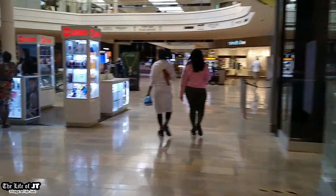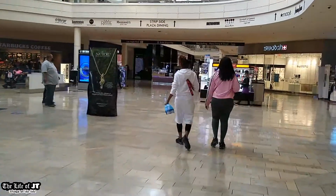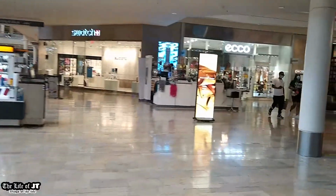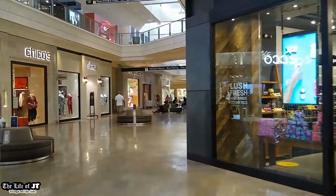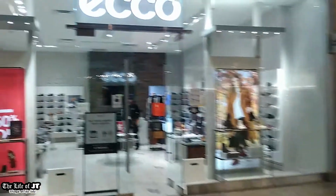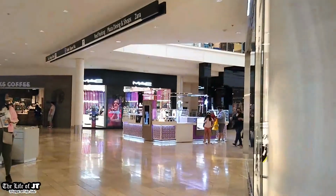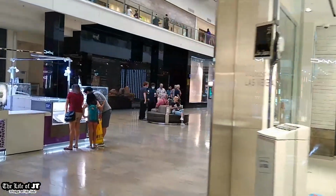And we got Sephora. An amazing place right there. You know, there you had a little headphone display on the left hand side right there. More phone glass cases. We got the Swatch store. We got Echo right there. We got Chico's over there. A lot of stores down that way. Like I mentioned, Echo right there. And we're going to keep moving right along this way.